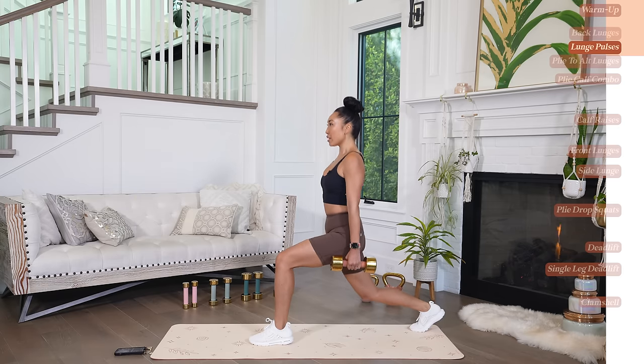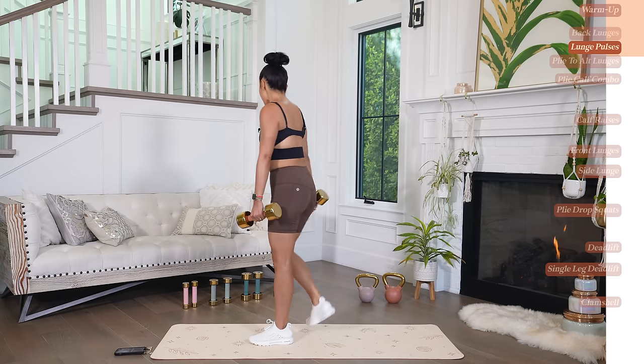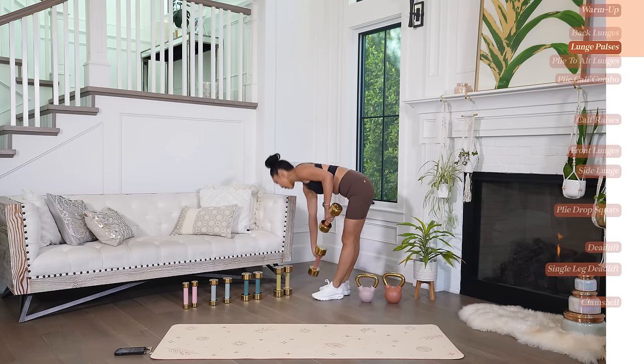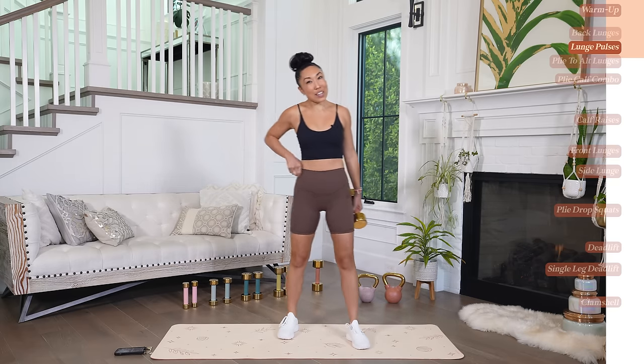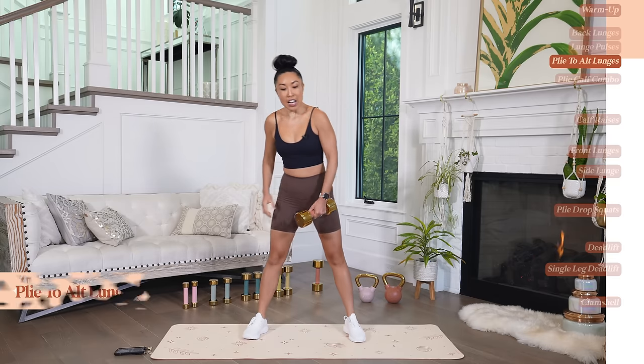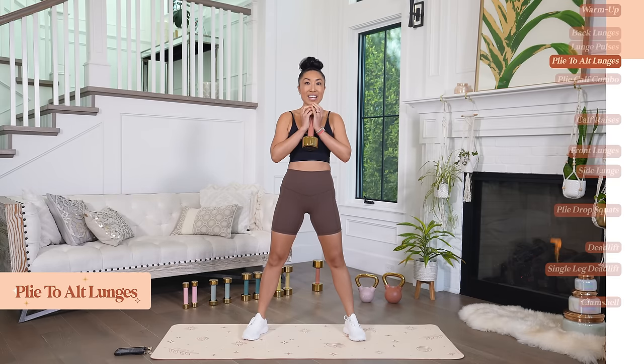Good, and 3, 2, 1, bring it up. Go ahead and place one of the weights down. We're gonna head into a plié squat with an alternating side lunge. So, hold this right here. And again, you can totally use the kettlebell right now.